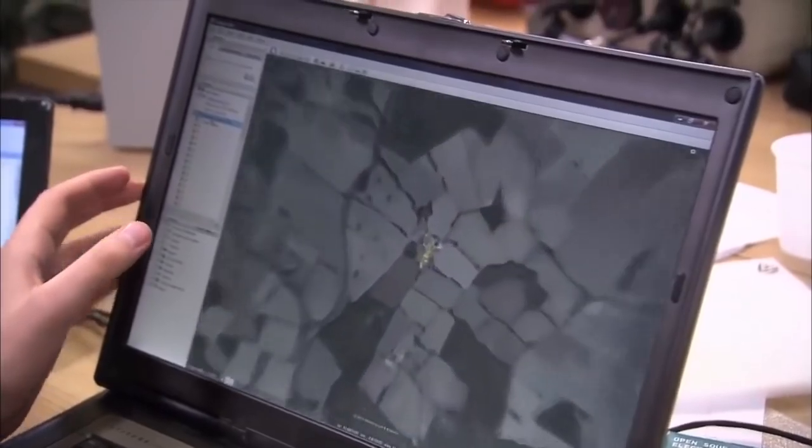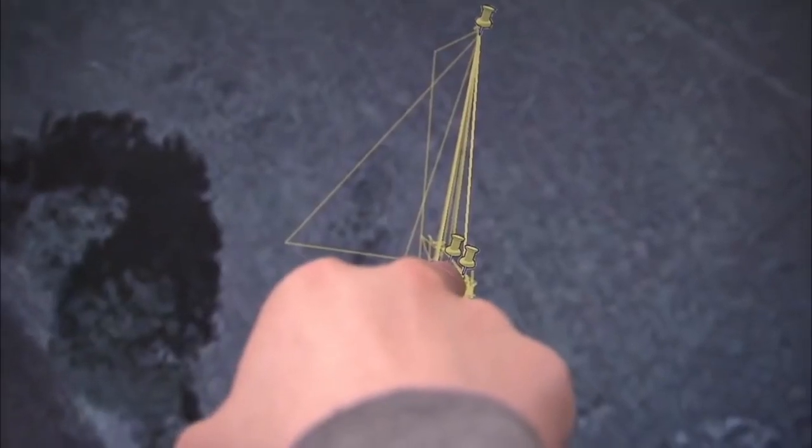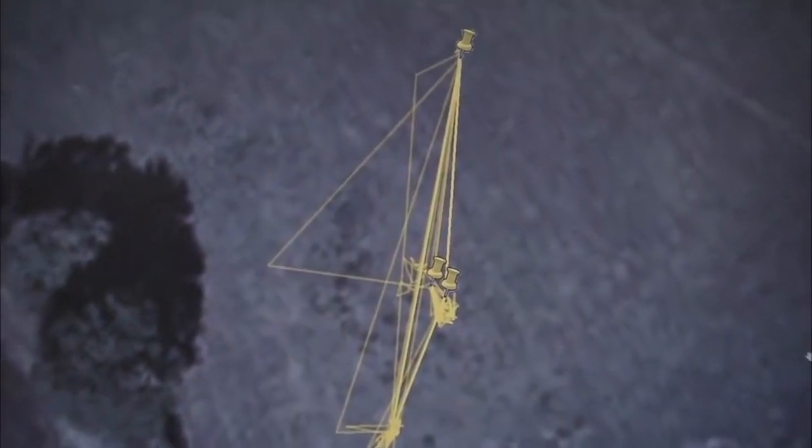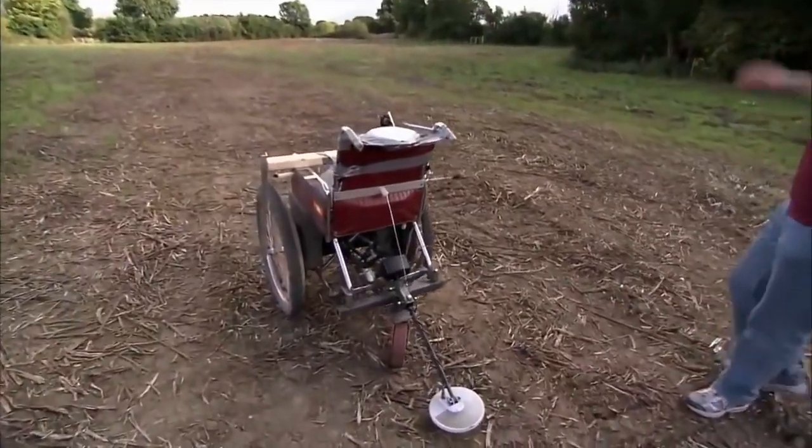As it comes in, our farm here, you can see the field. That one there is the big bit of metal we found. There's the zip. So it's found all those just fine. I'm very pleased with the gear. It's really promising. The treasure bot re-emerges in its new form.